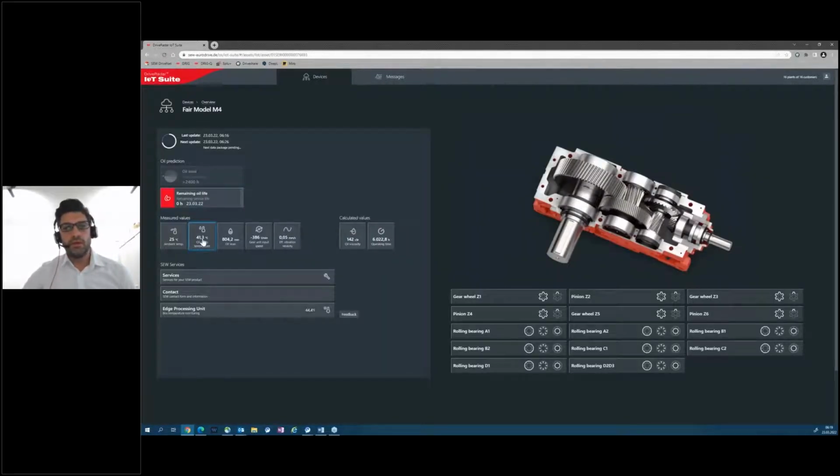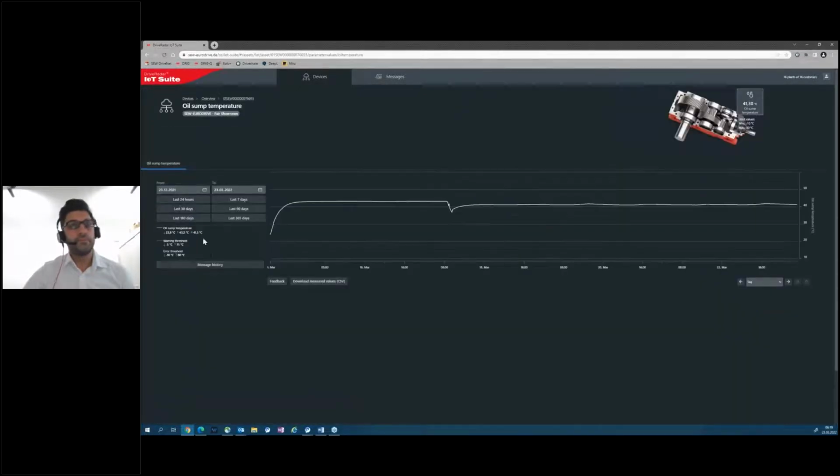Let's have another quick look into the example of oil temperature. Running with constant speed most of the time, the oil sump temperature is stable. For each time period selected in the diagram, the recorded peak values, maximum and minimum, as well as the average, are calculated automatically. If I change now the time frame, also those statistical values will change due to my selection.